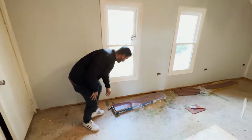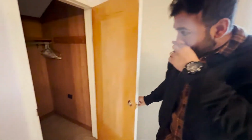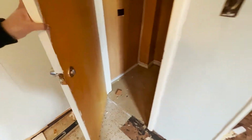This is the lamp area. It's going around. No, that was here. That was already here? No way. Sweet. But yeah, and then you got a closet here and a closet there too. This is our closet. Sweet. Alright, let's go downstairs.